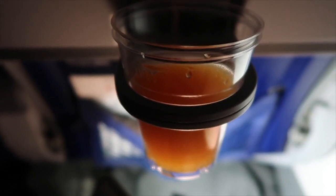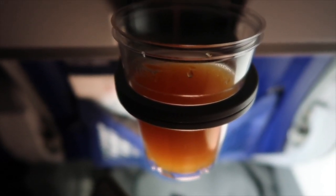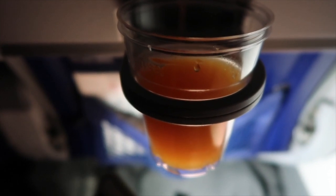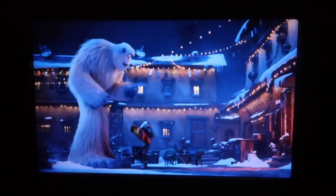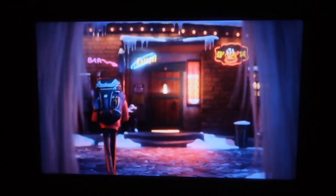Right when I got back to my seat, the flight attendants came around again and offered a choice of water or mango juice. And as I sipped on my mango juice, I started my third movie, Smallfoot, another movie I didn't get to see in theaters.